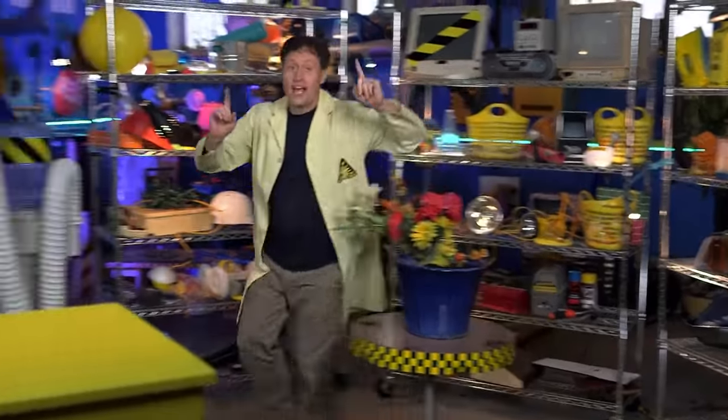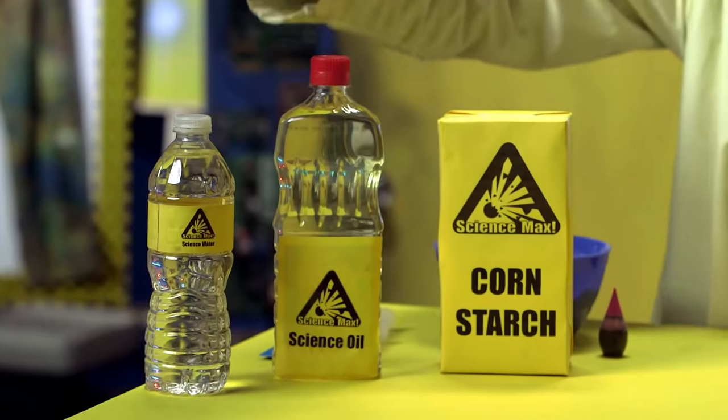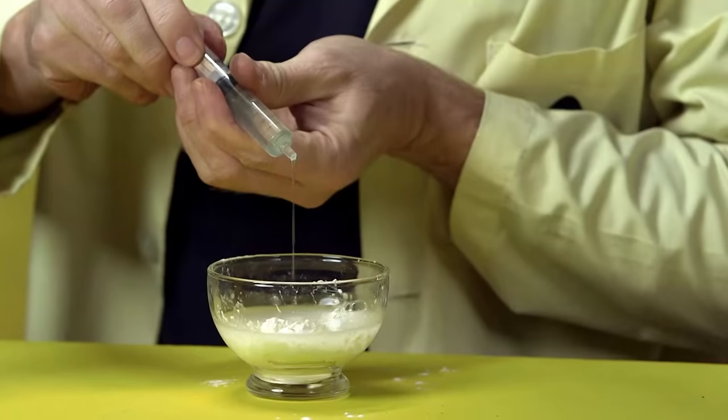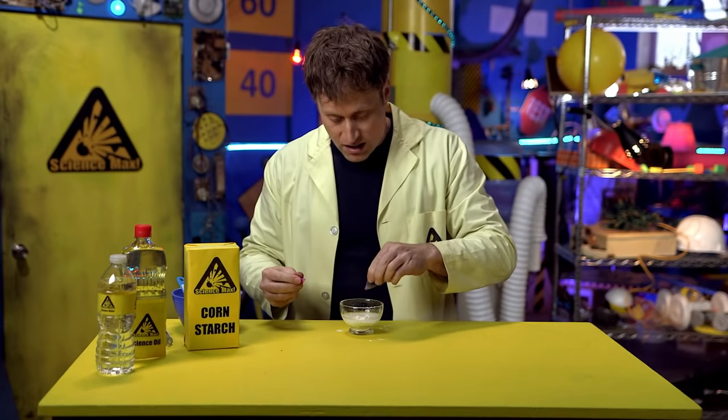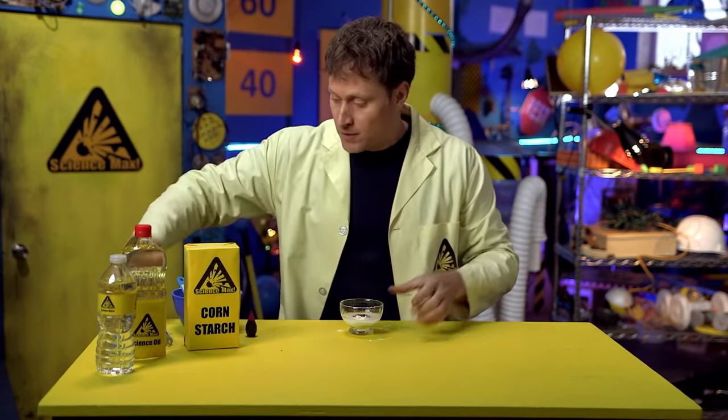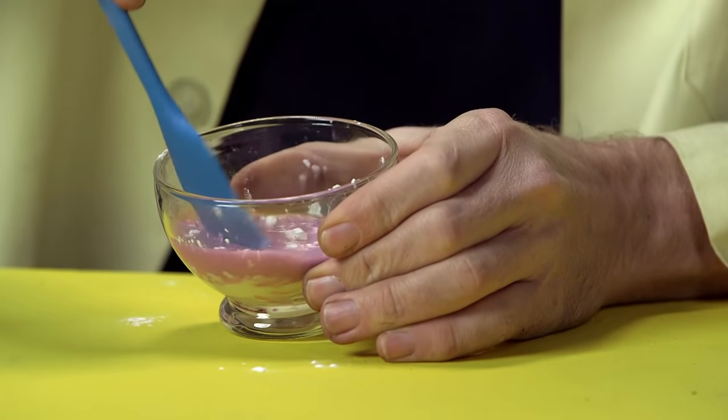But here's a way that you can make bioplastic. It's fully biodegradable because it's made of natural materials. The recipe is easy. Two parts cornstarch, three parts water, a few drops of cooking oil, and some food coloring to make it whatever color you want. Purple, science purple. Mix it up and it turns into a paste.